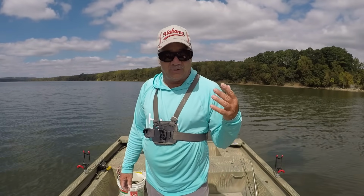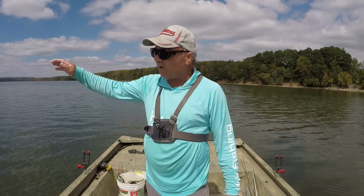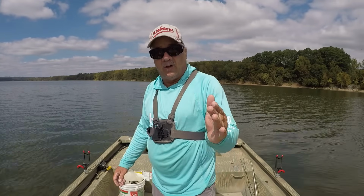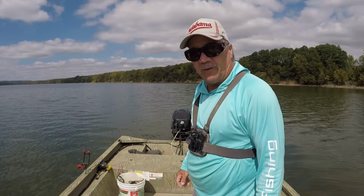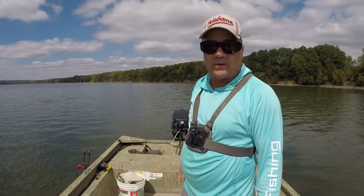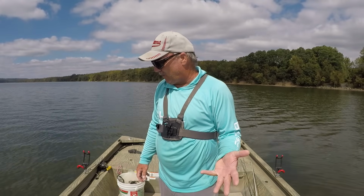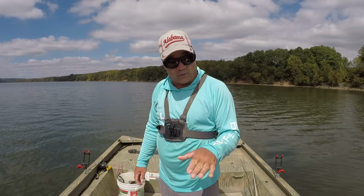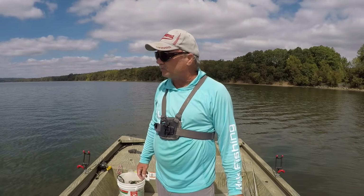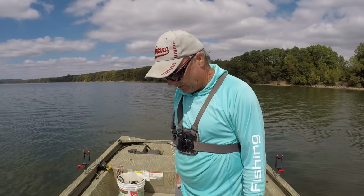But right here today, I'm anchored in about 24 feet of water, right on the edge of the Tennessee River. And behind us, there's some blue catfish. They're right on the edge of this drop right here. There's a lot of bait fish, and as far as surface temperature goes, it's about 74 degrees right now this morning. Water's falling pretty quick for this time of the year.